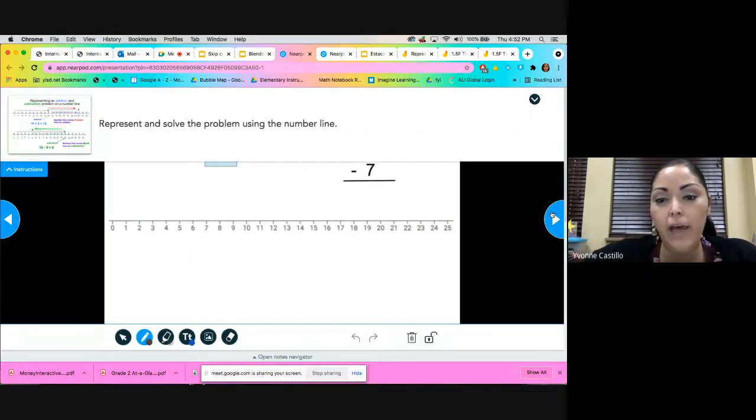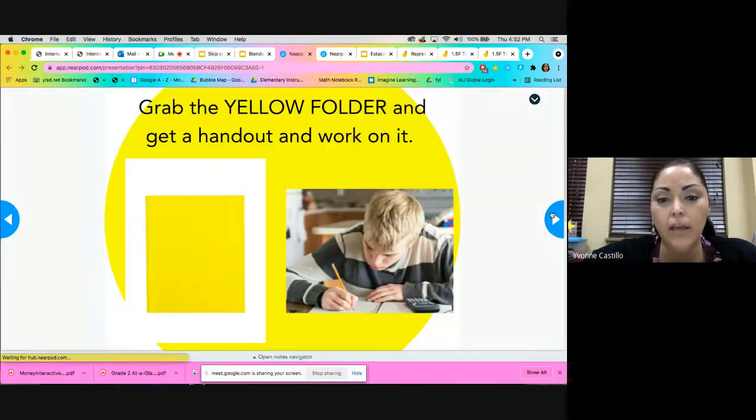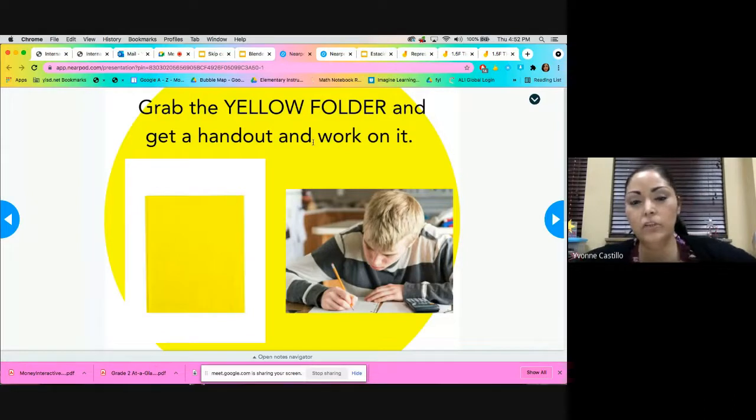And so that is pretty much, I want to say the tier 2, but at the end, you would see the same thing. So this is what she wrote. Grab the yellow folder and get a handout and work on it. So that's what they're going to do, get that yellow folder because they're tier 2, and then they would have to take that assessment to move on from there.